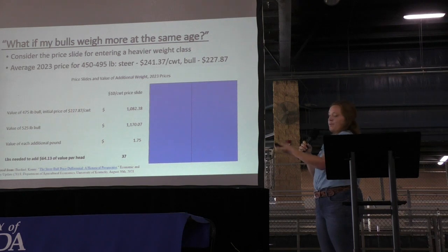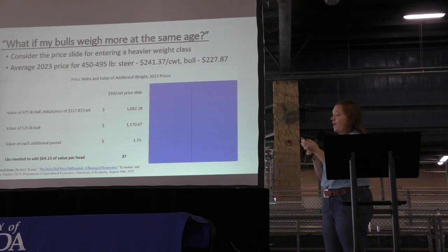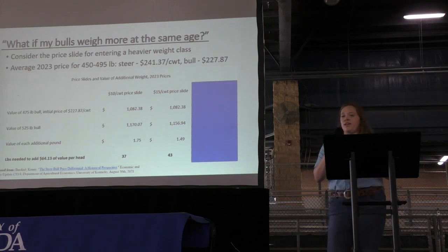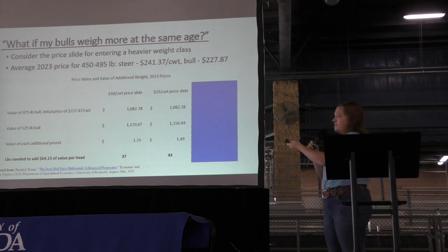So if he does, he weighs 50 pounds more. So if we have a $10 price slide, he's good. What if we have a $15 price slide? Same thing. His value for each additional pound is $1.49. Right there, you're still lower. So he would need to weigh 43 pounds more than the steer at that same weight. Now he does, he weighs 50 pounds more, but he's pushing it.